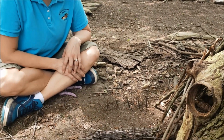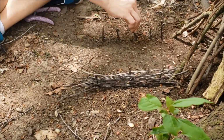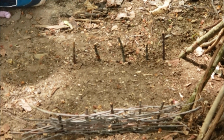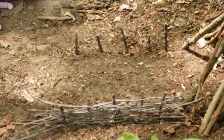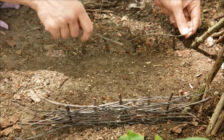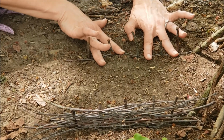It's mostly kind of weaving with small sticks. You want to put in some posts into the ground. Usually about 5 or so would be the best. Often around trees you'll find nice long skinny sticks like this. And what you're going to do is take the stick on one side and you're just going to weave it back and forth between the sticks and then push it down to the ground.